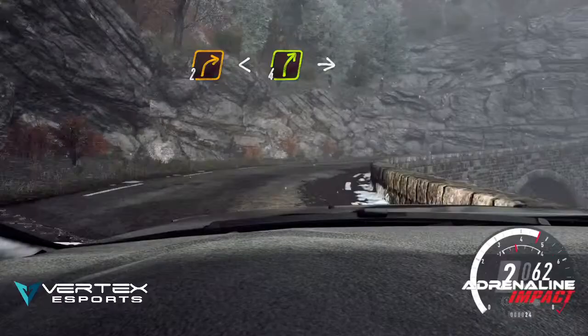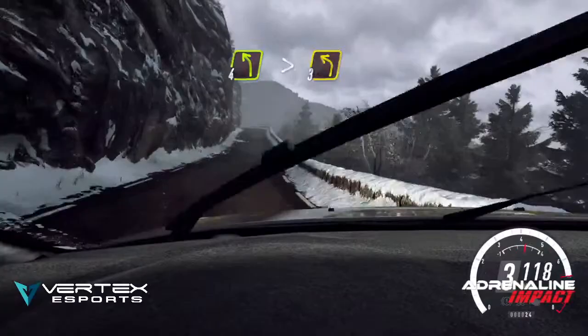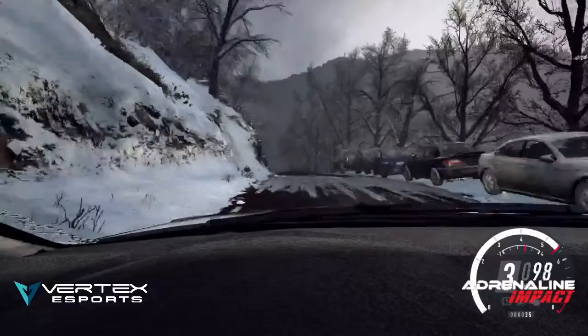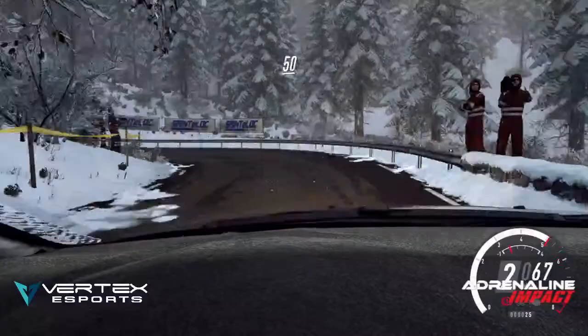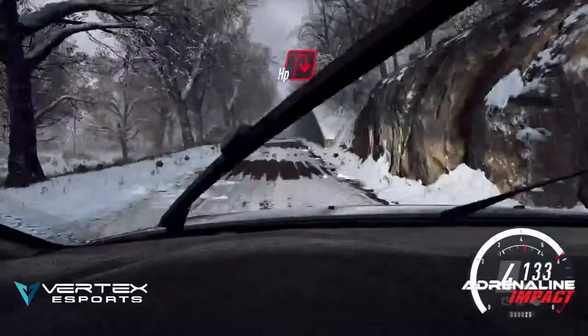Into 4 left, very long. Into early 4 right of a crest. 30. 4 left of a crest, very long, tightens 3. Opens 6 of a crest, 100. 6 right, extra long. Slow 30, unseen, open hairpin left. 50. 6 left, into 6 right of a crest, 50, slow keep left into unseen open hairpin right.